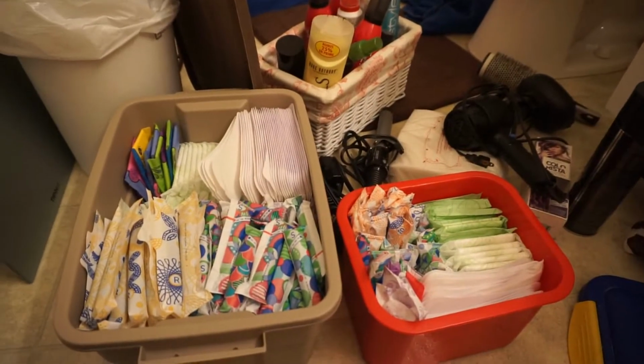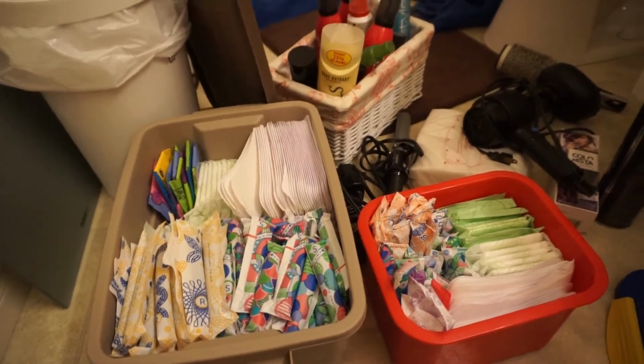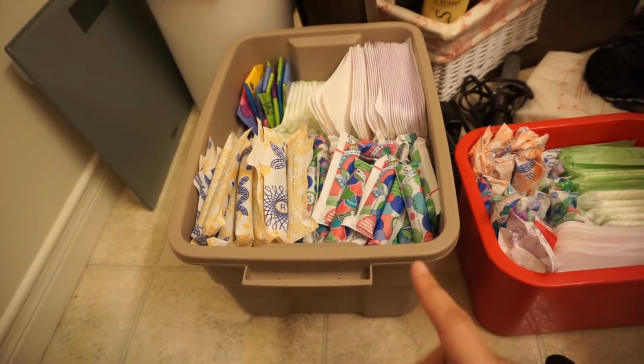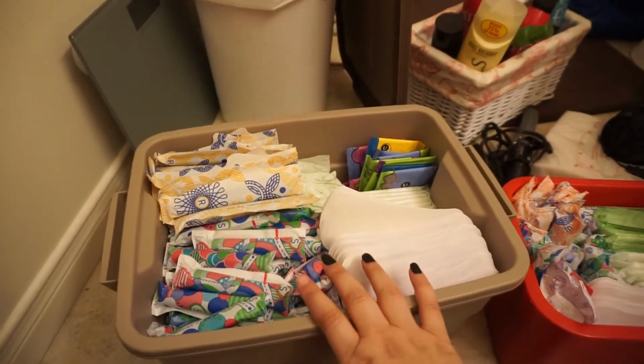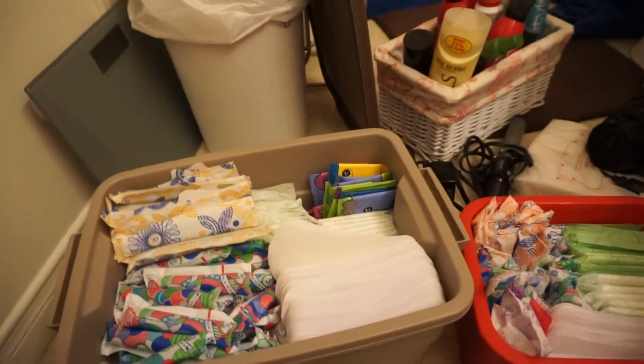I've discovered that I have more tampons than Walmart. It's ridiculous. So a little backstory here. When I was in high school, I went to a boarding school. So I lived at the school, and this was the plastic container that my mom bought me so that all of my feminine supplies would all be there for the year, and away we go.